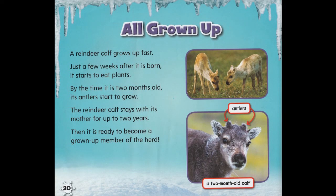All grown up. A reindeer calf grows up fast. Just a few weeks after it is born, it starts to eat plants. By the time it is 2 months old, its antlers start to grow. The reindeer calf stays with its mother for up to 2 years. Then it is ready to become a grown-up member of the herd.